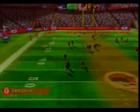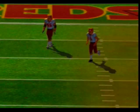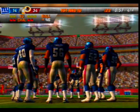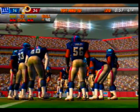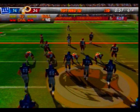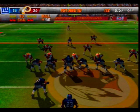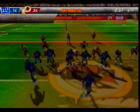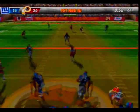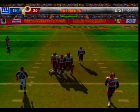He's waving for the fair catch. Fair catch made at the 46-yard line. So they have first and 10 here. The Redskins line up in a 4-3. Dropping back to pass on first down. With the throw. And he hits his target. Martin is there for the tackle.